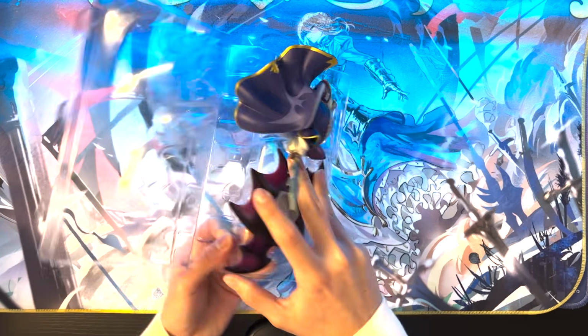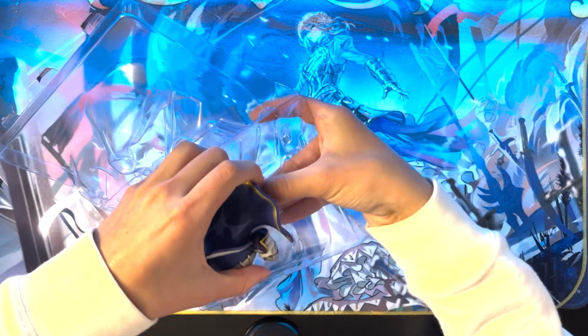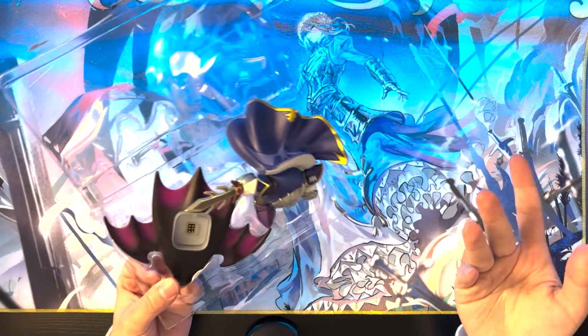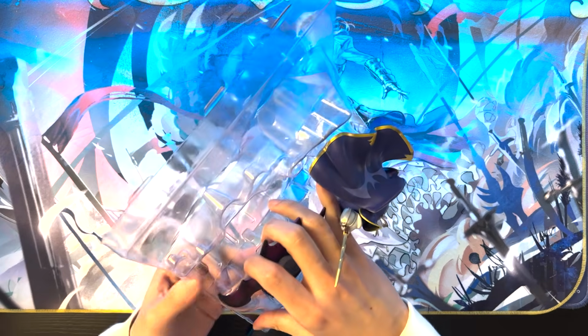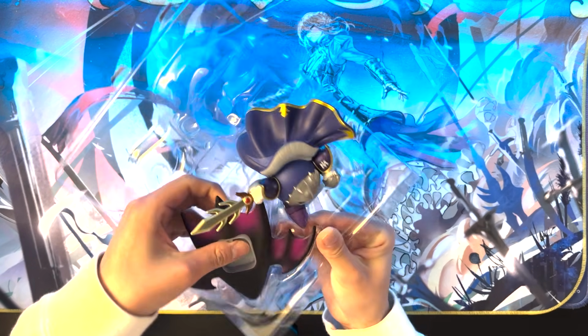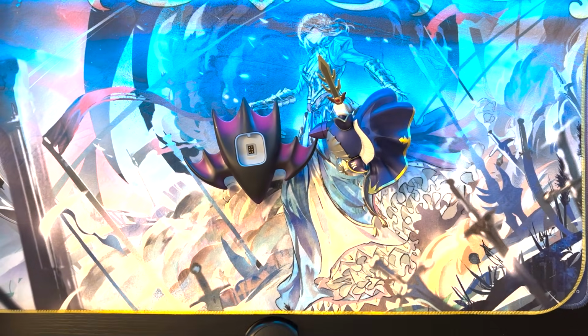Let's see, we pop this thing out, and this is actually my first time unboxing an Air Riders Amiibo. I was going to keep them all sealed and then unbox them once all 5 came out, but since they announced Noir and Sword Kirby, I was like, you know what, I'm just going to start opening them as I go, because I'm a little too excited for that. Okay, looks like we got Shadow Star out. There we go. We got them both out.